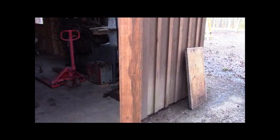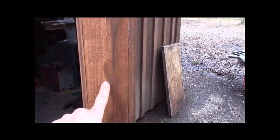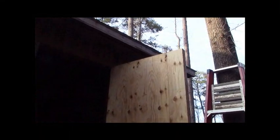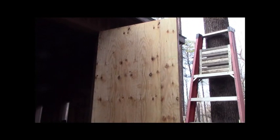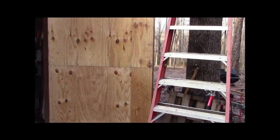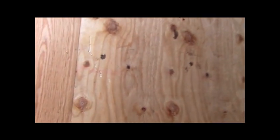So look at that. What you can see here, it's 2x4 construction. So basically this is like a 2x4 wall. You got the 5/8 T111, and you got 2x4, which is 3.5 inches, and I got 3/8 plywood on the inside. So it's a 4-inch thick door, and it's insulated, like I said, with just regular fiberglass batten insulation. Open this guy. Like I say, full 4-inch wide doors.